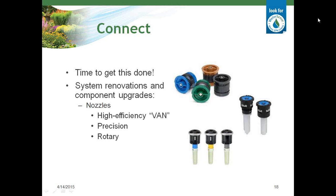Rotary nozzles, these have been out for a while, a couple of years, and they're a great item to install on zones that have fixed sprays operating with rotors. Changing out the spray nozzle to a rotary nozzle is going to improve the uniformity of the zone, and it helps apply water at a lower rate, which is closer to the precipitation rate of a rotor.